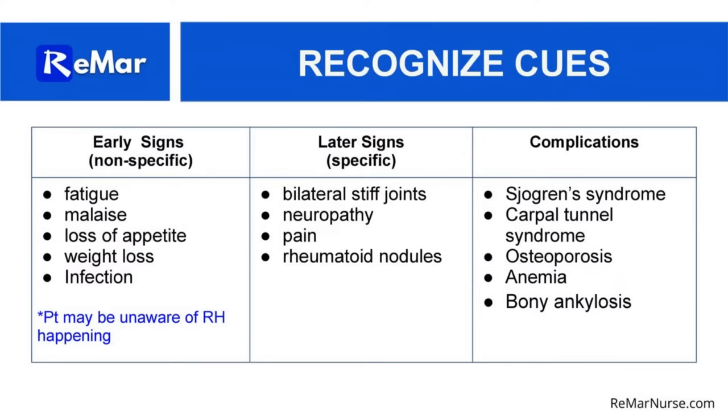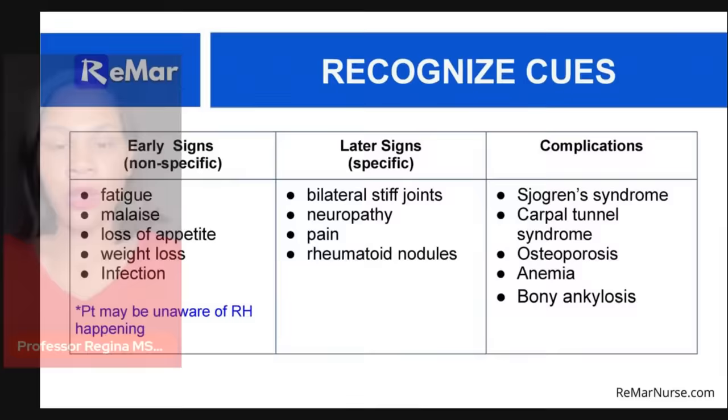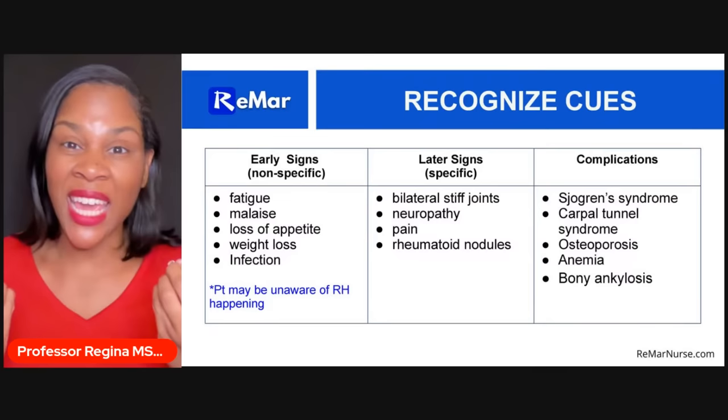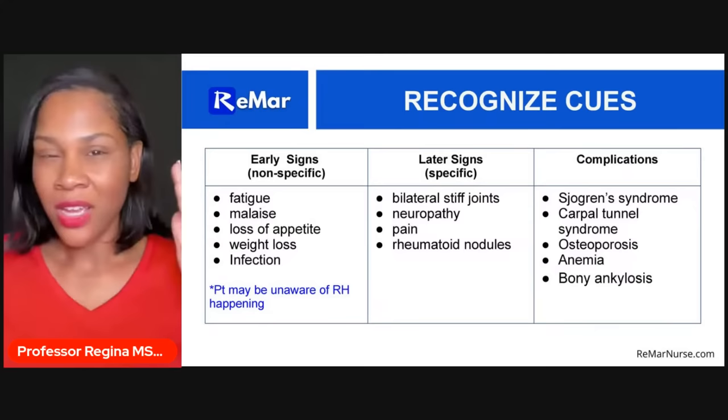So the complications of the rheumatoid arthritis is this. Sjogren's syndrome. If you never heard of this before, just really quickly, Sjogren's syndrome is when a patient has extreme drying of their eyes and of their mouth. It just seems like they have sand in their eyes. You know, if you're on the beach and the wind blows and you get sand in your eyes and you're constantly trying to get it out, that's what the patient feels like.